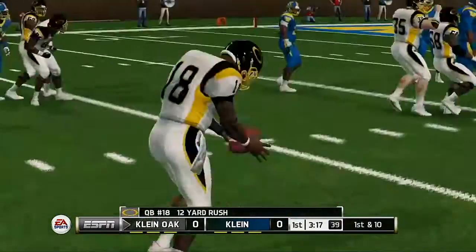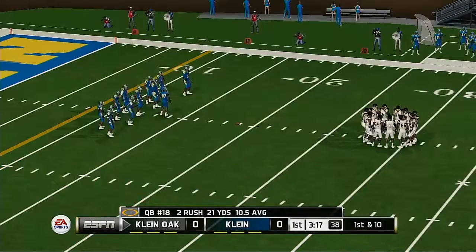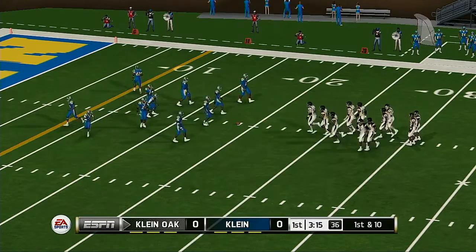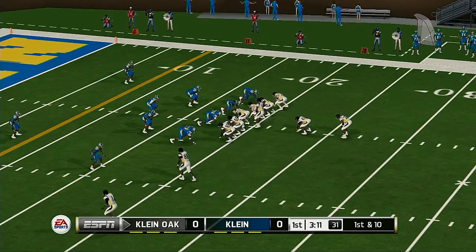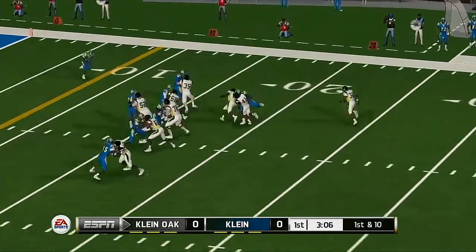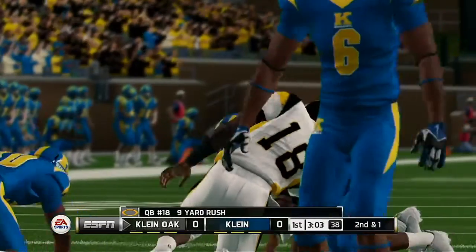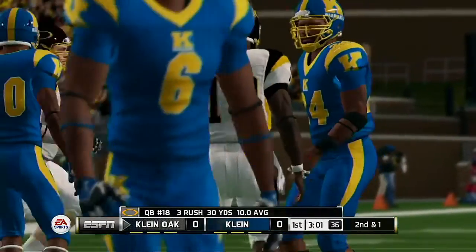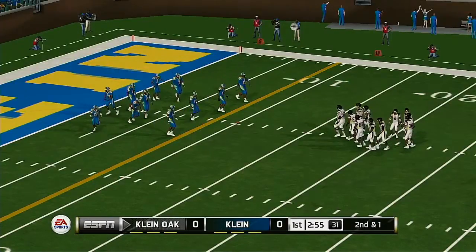And he's tackled at the 19. Call it a game, 12 yards. First down. Makes it out to about the 10. That's a deep line. That brings up second. And this is the eighth play of the drive.